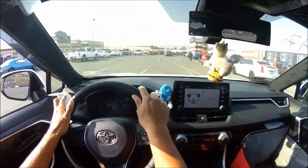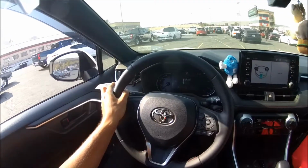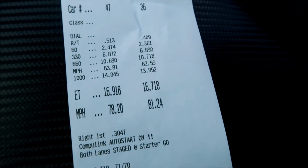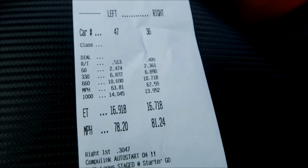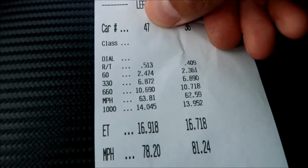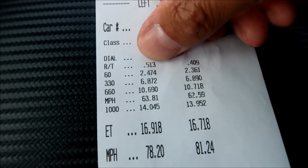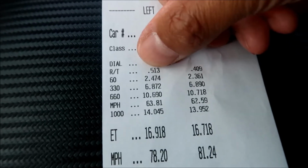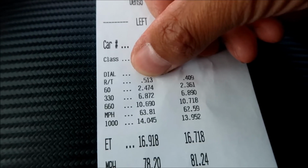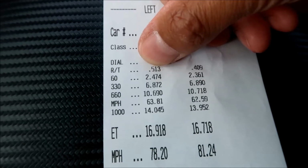All right, I'm gonna switch to the other camera, and we'll see what we got. All right, here we go. This is what I got on our first pass, guys. Kind of disappointing, I'm not gonna lie, dude. Well, we lost too. The Mustang beat us. So we're number 47 on the left. We had a reaction time of .513. That's not very good, guys. The guy on the right got a better reaction time. So we need to go a little bit earlier, right when the third bulb lights up. I think I might have waited a little bit because the bulbs move kind of slow. I'm not really used to the Sportsman tree.